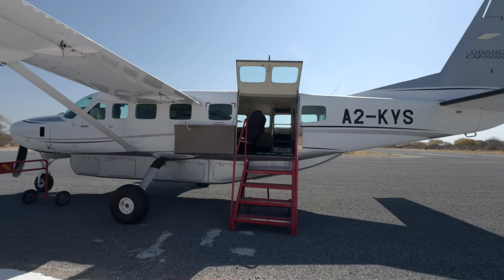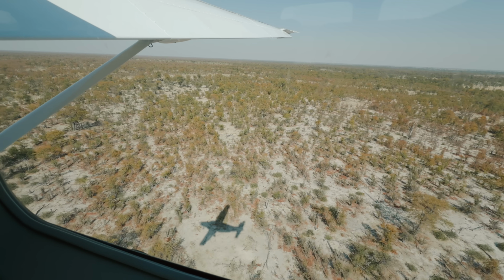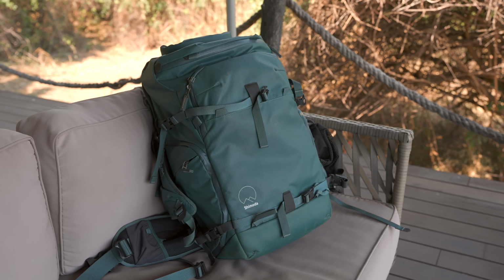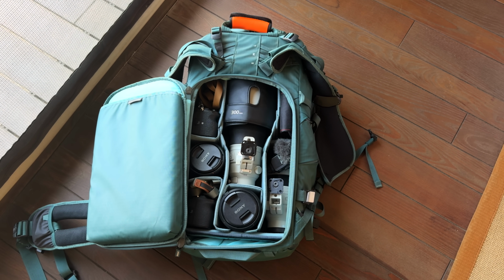Oftentimes, the easiest way to get around this region and to get to these remote lodges is by tiny plane, and I had a lot of tiny plane flights in this itinerary, but tiny planes have very strict luggage size and weight requirements, and my camera bag alone ate up about 70% of my weight allowance, so I knew I was going to have to pack smart.